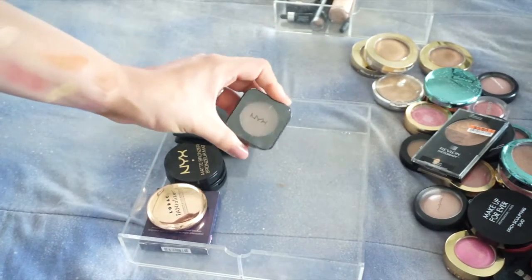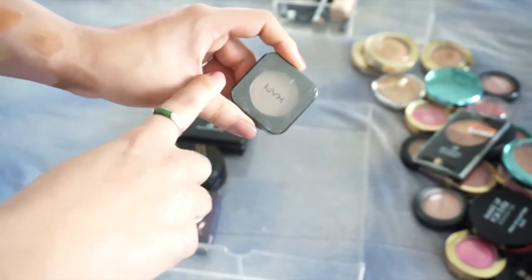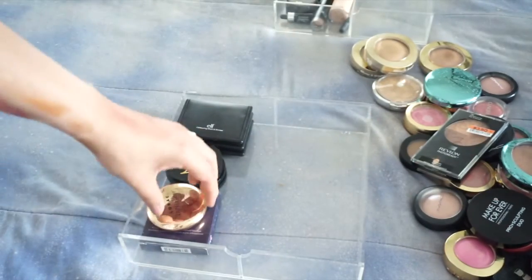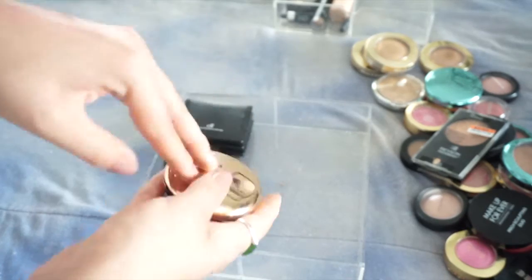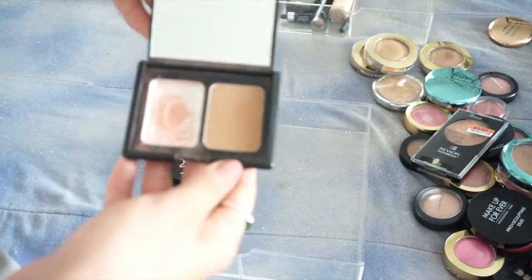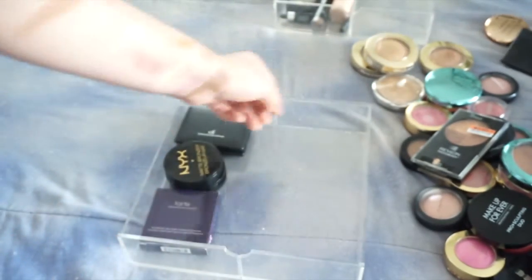We have our NYX blush in Taupe. I'm keeping this one. I love it. I had it in the original packaging and I finished it, so we have the new packaging. A Lorac Tantalizer. We're gonna get rid of this. I love it, but I don't use it that often. This bronzer is an e.l.f. one. We're gonna get rid of that one.